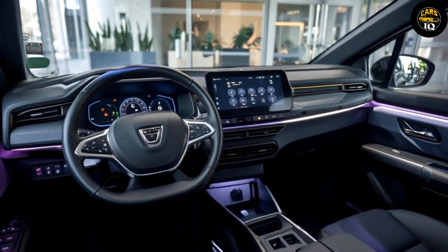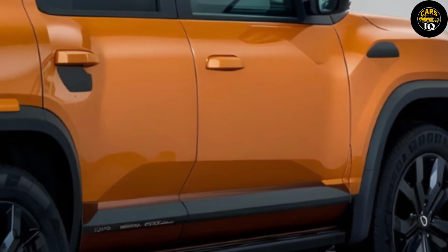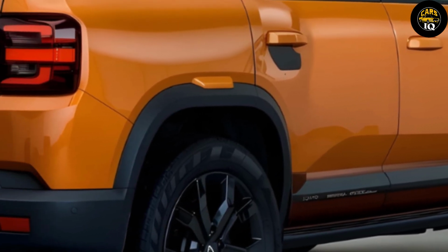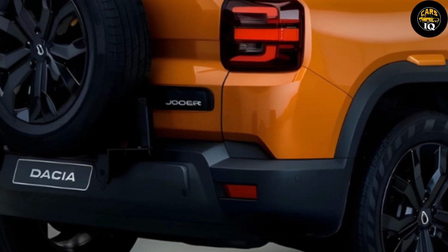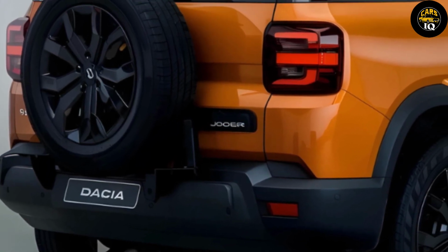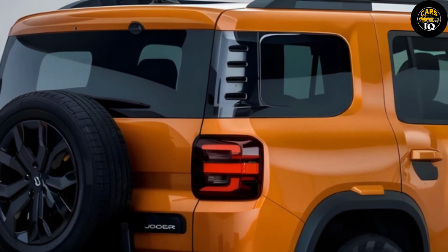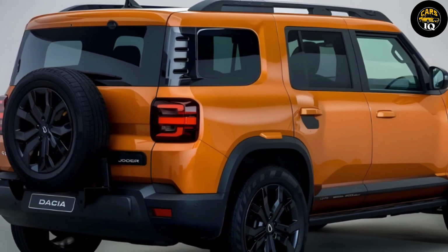Exterior. A completely new image. The 2026 Jogger comes to life with a refreshed grille, more muscular, trimmed in matte black, and adorned with the Dacia shield. New LED headlights carve a confident expression at the front, paired with a bumper that blends functionality and style. Sleek skid plate accents and integrated fog lights add to the SUV wagon hybrid vibe.